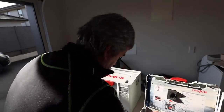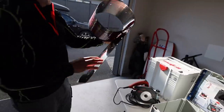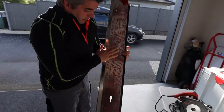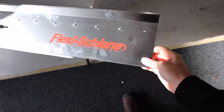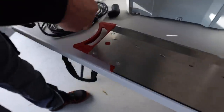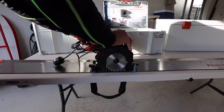You're like a magician. This is the rail that comes with that. It's all rubber. At the end, because the saw is sitting this way, that's your rubber strip. All the cable and the hose goes through there so it doesn't get damaged. It stays on track. There's no way you're going to come off the track.